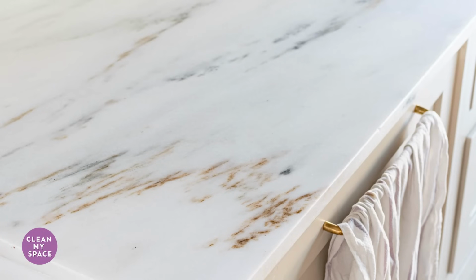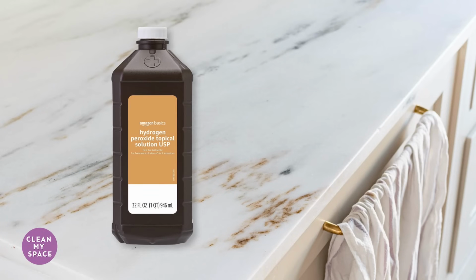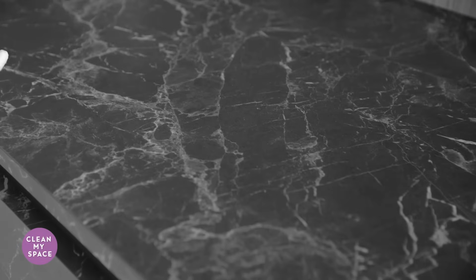Now, if you do get an ink stain on your counter, here is how you can deal with it. For lighter colored stone, you can use a little bit of hydrogen peroxide on a cotton swab, dip it in, and just start working the stain away carefully. Once the stain is gone, you can use a little bit of dish soap and water to rinse the area clean. Now for a darker stone, you can do the exact same technique, but you're going to swap out acetone for the hydrogen peroxide.